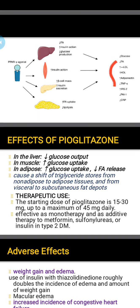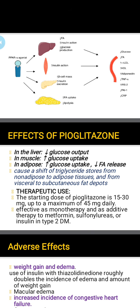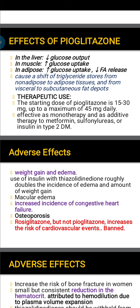They cause the shift of the triglyceride source from non-adipose to adipose tissue and from visceral to subcutaneous fat tissue. Therapeutic use: dose is 15 to 30 mg per day, maximum is 45 mg daily, and it is effective as monotherapy, but now commonly it is combined with metformin or sulfonylurea or insulin in type 2 diabetes patients. So pioglitazone is an important drug, but it has some adverse effects like weight gain and edema. If insulin and pioglitazone are given together in a patient, that will increase the risk of weight gain very significantly. It has increased incidence of congestive heart failure.